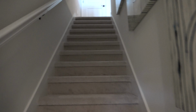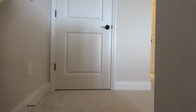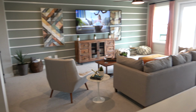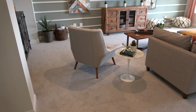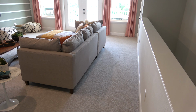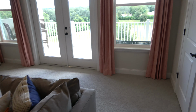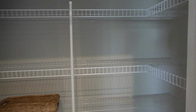Okay, let's go upstairs to the second floor. That's a super big room. Then you have a walk-in closet, which looks like a pantry. Pretty cool.